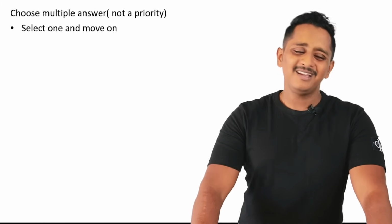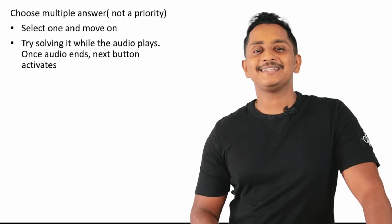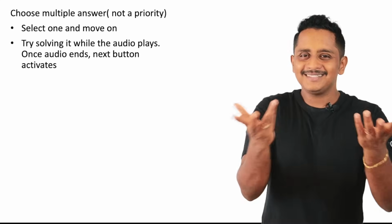Don't have to read anything. Select one and move on, but there is a catch here. While the audio plays, the next button will not be activated. The next button gets activated only when the audio ends. So what do I do when the audio plays? Then just try to solve it.